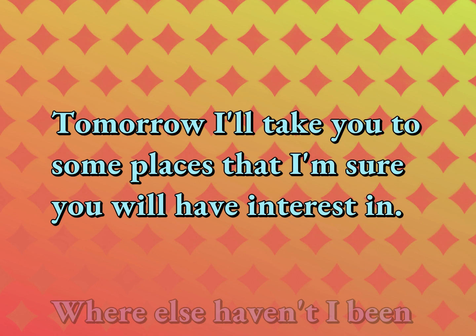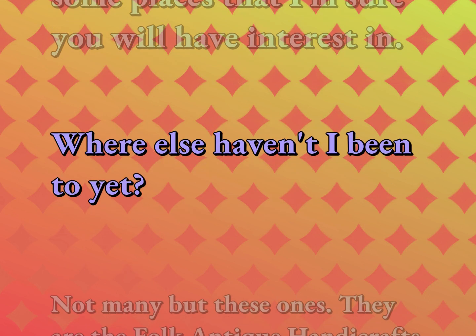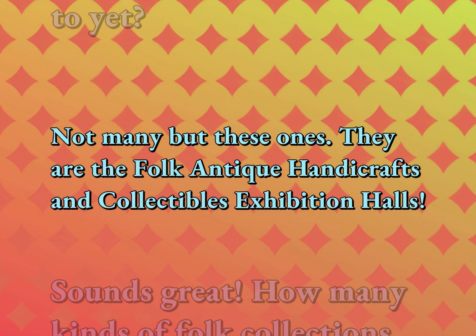Tomorrow I'll take you to some places that I'm sure you will have interest in. Where else haven't I been to yet? Not many, but these ones. They are the Folk Antique Handicrafts and Collectibles exhibition halls.